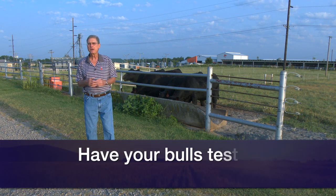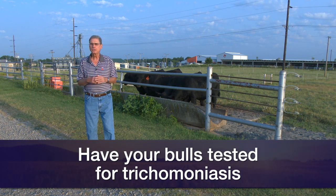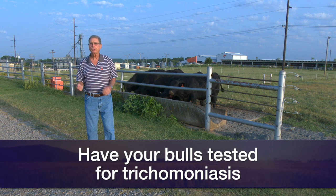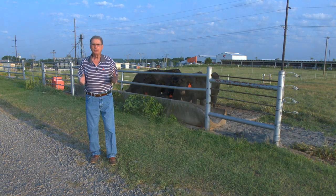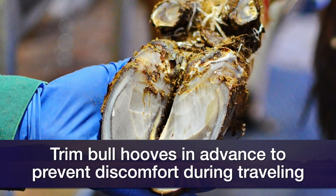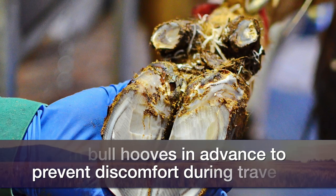Trichomoniasis is a reproductive disease of cattle that can be really, really devastating to the next calf crop. And so certainly remind your veterinarian that you want to know whether your bulls need that trichomoniasis test or not. Also, it might be a good time to have the bull's feet trimmed so that it is done in enough time for those feet to heal up so that he can travel easily when the breeding season begins.